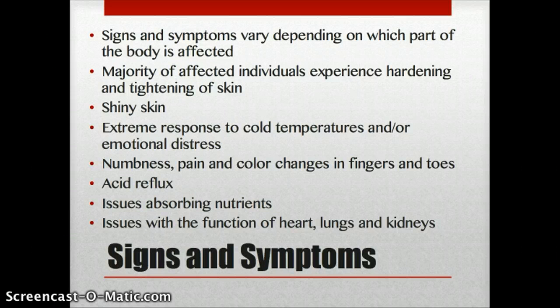Signs and symptoms of scleroderma may vary depending on which parts of the body are affected. Almost everyone that suffers from scleroderma experiences a hardening and tightening of patches of the skin. The patches can be in the shape of ovals or straight lines. The amount, location, and size of these patches vary depending on the type of scleroderma. The skin of someone with scleroderma can appear shiny because it is so tight, and the affected area may have limited movement. One of the earliest signs of scleroderma is an extreme response to cold temperatures or emotional distress. This can cause numbness, pain, or color changes in the fingers and toes. This is also known as Raynaud's phenomenon.